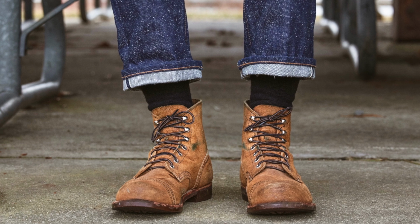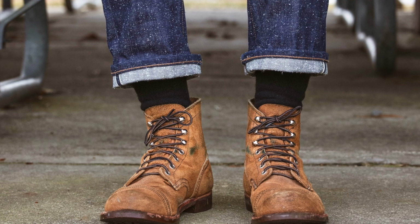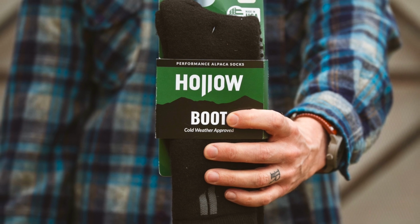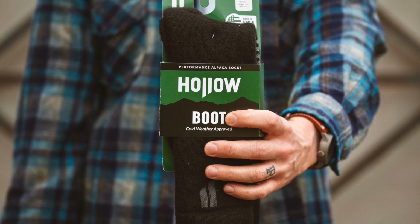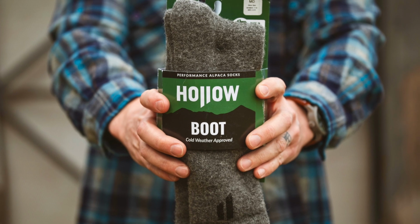They come in 5 different styles: ski socks, which are the longest ones, the boot socks, and the crew socks. The boot socks are much thicker than the crew socks though. And then you've got ankle socks, and finally you've got no-show socks as well. The prices range from $20 for the no-shows up to $50 for the ski socks.